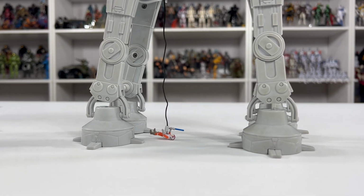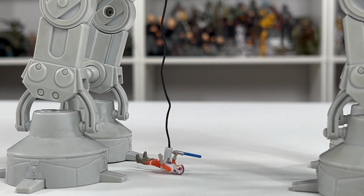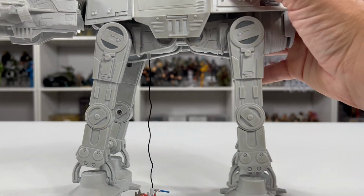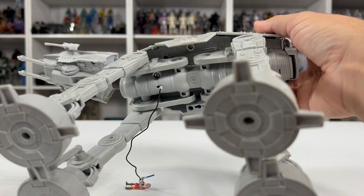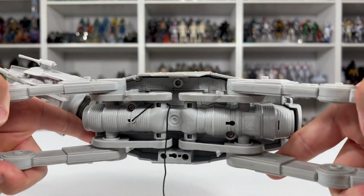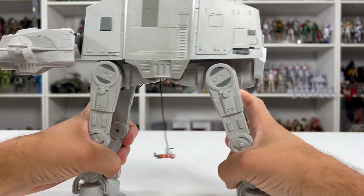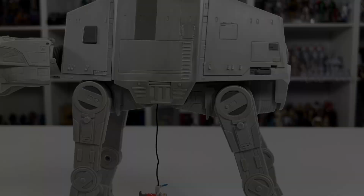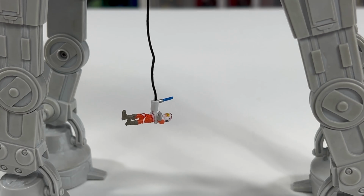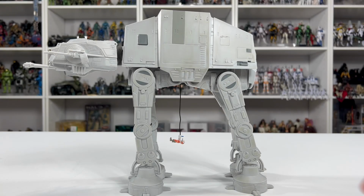This grapple is quite long, but it does fit around Luke no problem. I think a quick fix, what we could do, is probably wrap it around one of those leg pieces to make it shorter. That actually worked out perfectly. So I wrapped it around that area there, and that shortened it, making it more screen accurate. At the end of the day, I would rather have more slack than not enough, because now you can customize it however you want.